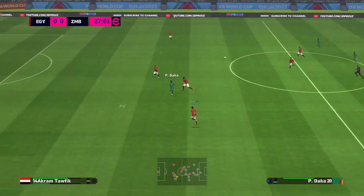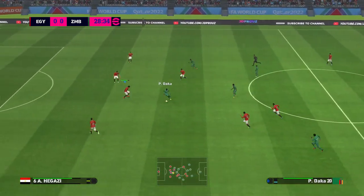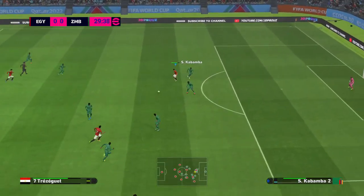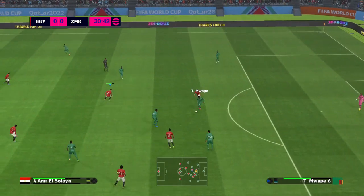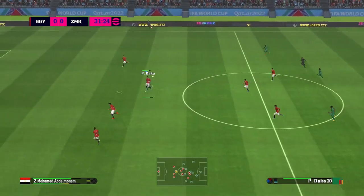Looks like a good ball through. Pass needed to be better than that, and he knows it. That's good defence, plain and simple, good defence. They refused to allow a turn. Who's going to make this theirs?